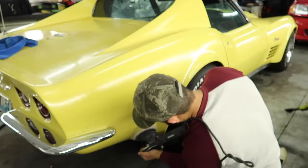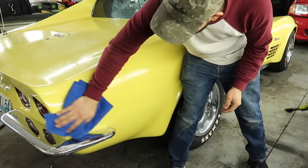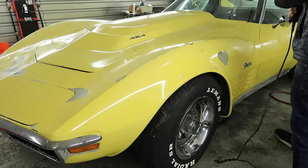So big improvement on the car. Like I said, very far from perfect. It was nowhere near perfect, but a big improvement for what it was. And at this point, the car just needs to be redone. It's kind of sad that someone will leave out a 70 Vette like this, but I think for what it was, it did turn out pretty well so far.